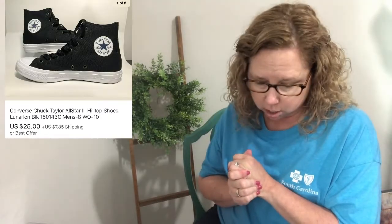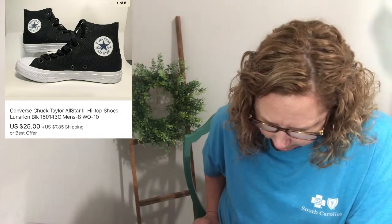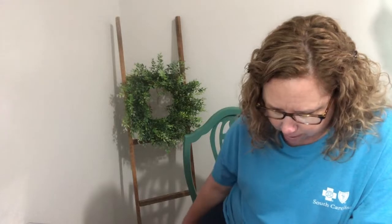So deals all around. Okay, the next thing we sold was the Converse Chuck Taylor All-Star 2 high top shoes. They're called the Lunarlon, and they're black. They're really cool looking. We bought them for $5 at a yard sale, and we sold them for $25. Not bad.